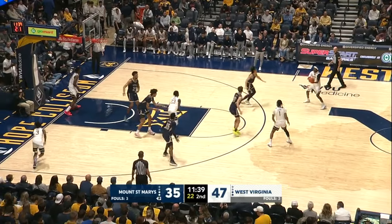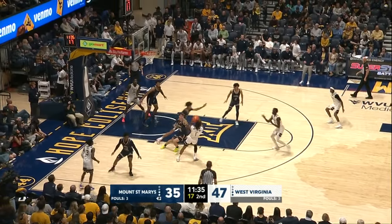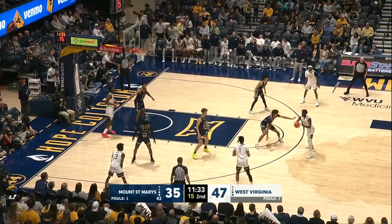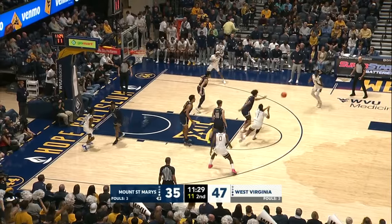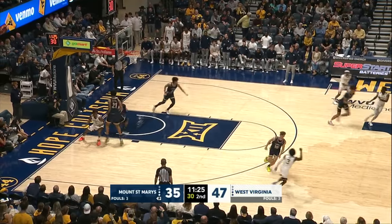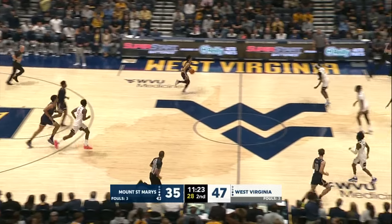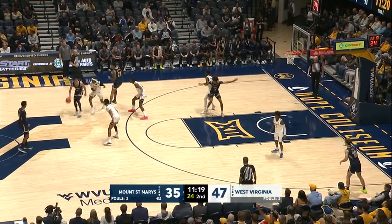We see a zone for the first time tonight out of Mount St. Mary's. You're going to play zone, you better find Honor Huff. It's Ugasuk for three. Rebound by Xavier Lipscomb. So, Amanda, back on Donnie Lind.